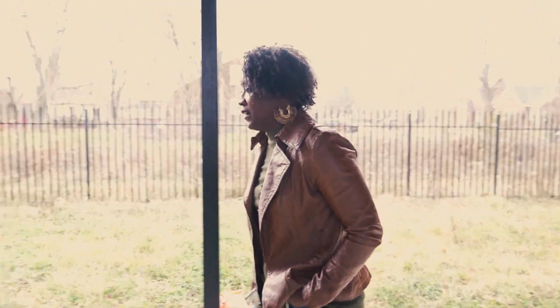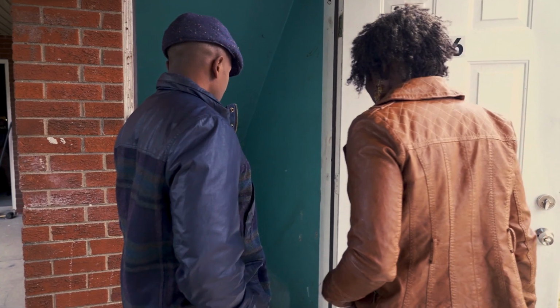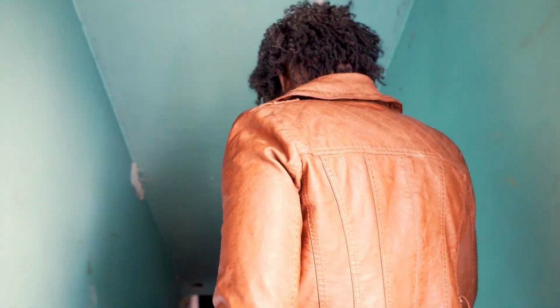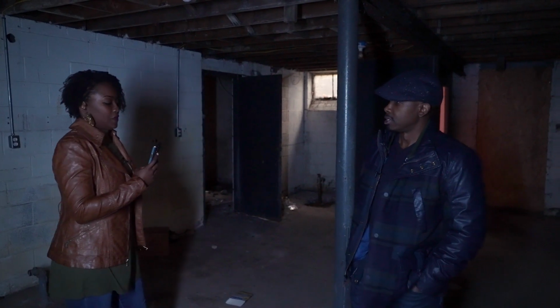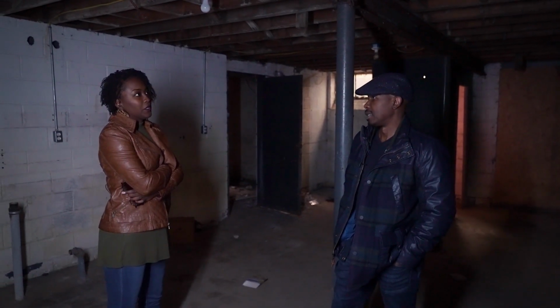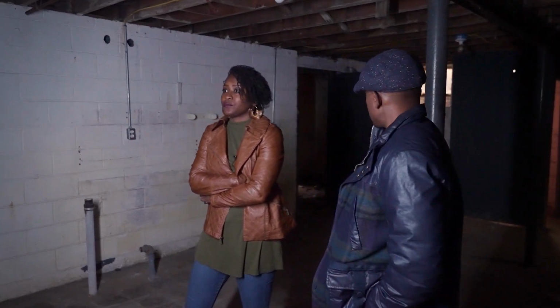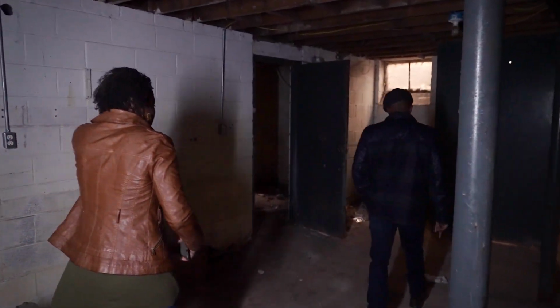It's two sides actually. Ooh. So we're just going to walk down? Yeah, come on. So what would this primarily be used for? So this is typically geographically in parts of the country where they have basements. It's typically where your utilities would be, your mechanicals. Okay. So you got your main service panel over there. This is our main water supply right here.